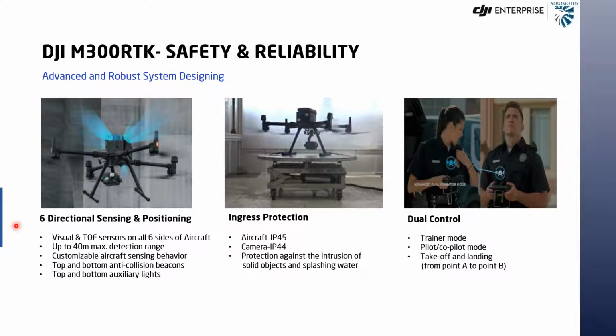Some of the safety and reliability features, because that's what is the prime concern. The additional features making the DJI M300 most safe and most reliable are 6 directional sensing and positioning, with visual and time of flight sensors on all 6 sides of the aircraft. It has a 40-meter maximum detection range for obstacle avoidance. Aircraft sensing behavior can be customized. It has anti-collision beacons and auxiliary lights. Ingress protection is IP45 for the aircraft and IP44 for the camera.